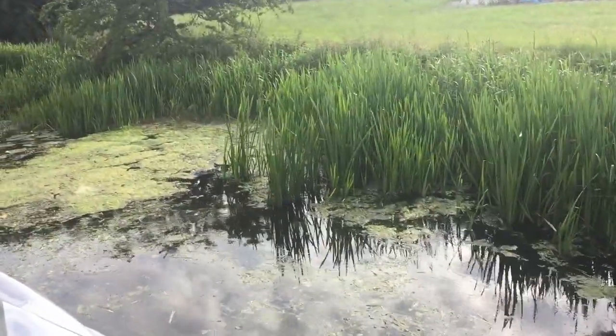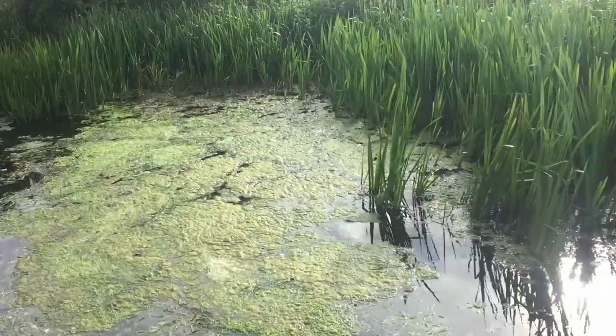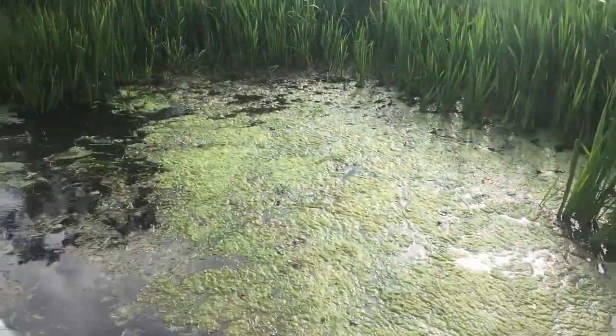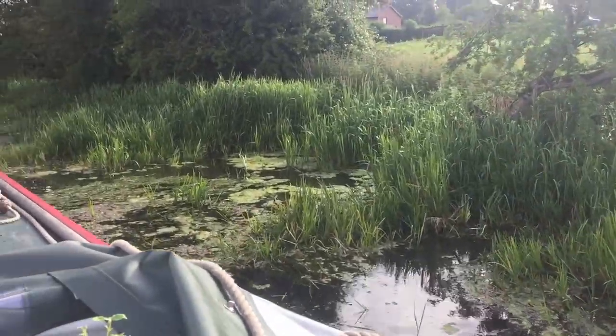This is the sort of stuff, this light green slime on the top. That's the sort of stuff that really gets stuck around your prop, and it just vibrates like mad, and you lose all forward motion.